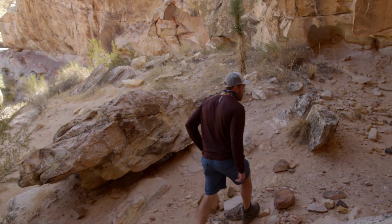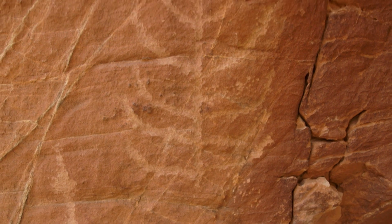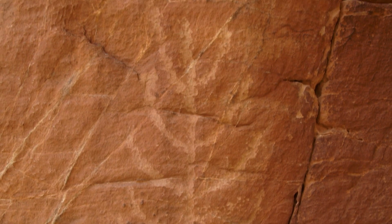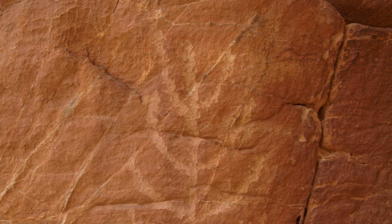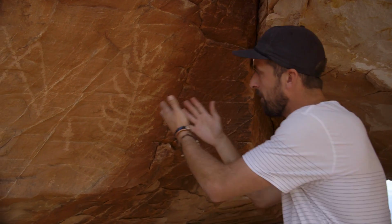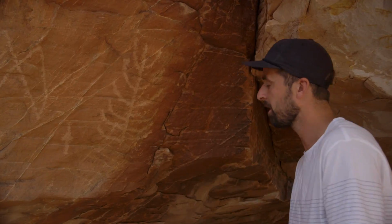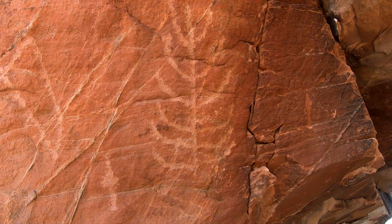Now, while it's impossible for us to know exactly what these pictures mean, a lot of people believe that this is signifying corn. And that is one of the rare ones that you're gonna find out here. So there's a chance that the people who left this were trying to tell other people coming through that there is fertile land here where you could grow some food.